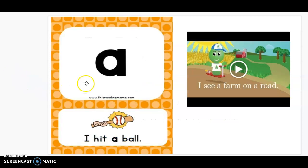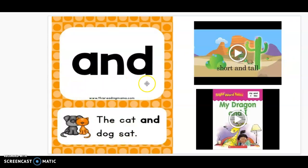Here is the word A, which is kind of weird because it's also just a letter that we learn with sound, but it's also a word that we can use in a sentence. A. I hit a ball. Now you read. Good job. And. A-N-D. And. The cat and dog sat. Good job.